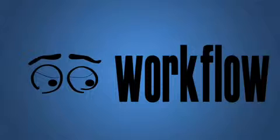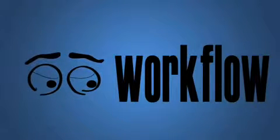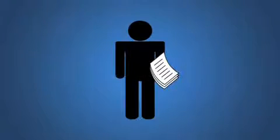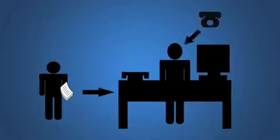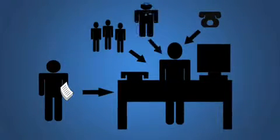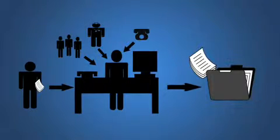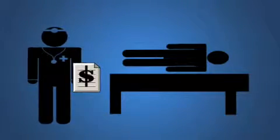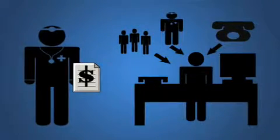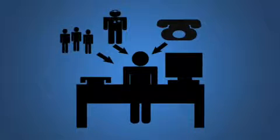Let's take a closer look inside the workflow and see how this scenario often unfolds. We're going to move fast here, so try to keep up. The patient arrives at the doctor's office and fills out an information form. The front desk, in between answering phones, dealing with patients, and filling out other paperwork, eventually places the form in the patient's chart. When the patient is ready to be seen, the doctor pulls the chart, provides the medical service, and fills out a fee ticket, which he returns back to the front desk, who of course is still answering phones, dealing with patients, and filling out other paperwork.